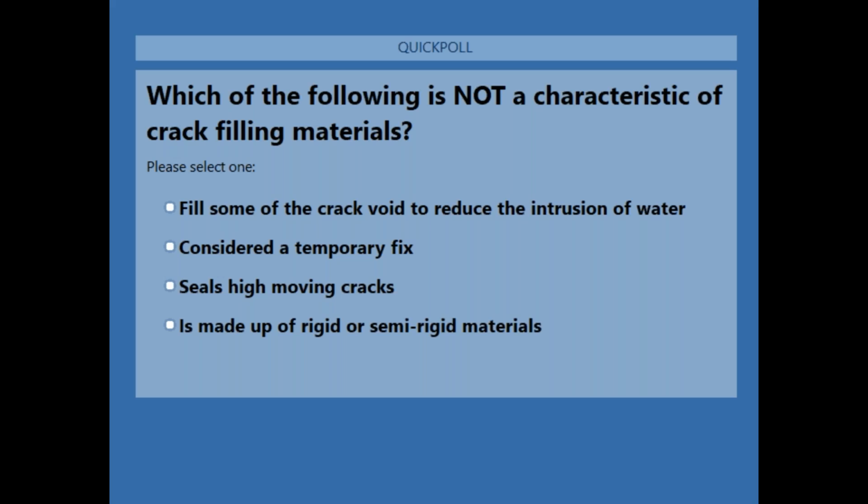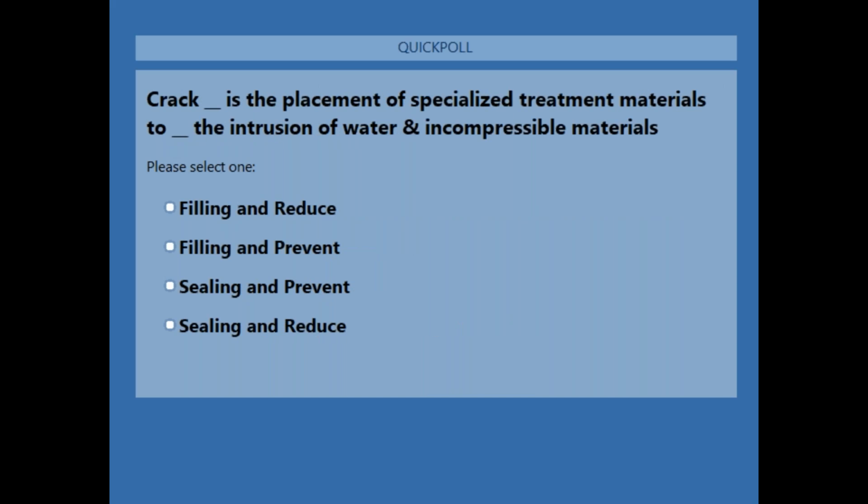Okay, and we'll go on to the next question. This question is, crack blank is the placement of specialized treatment materials to blank the intrusion of water and incompressible materials into the crack.